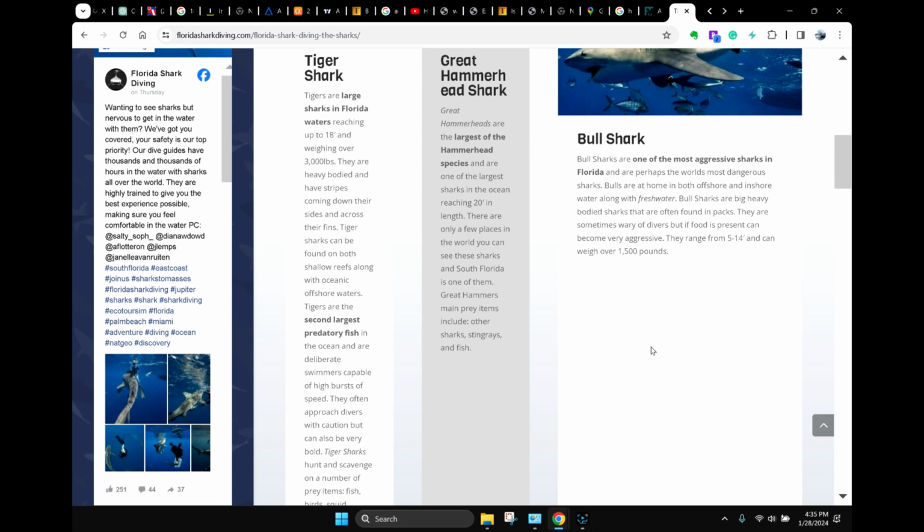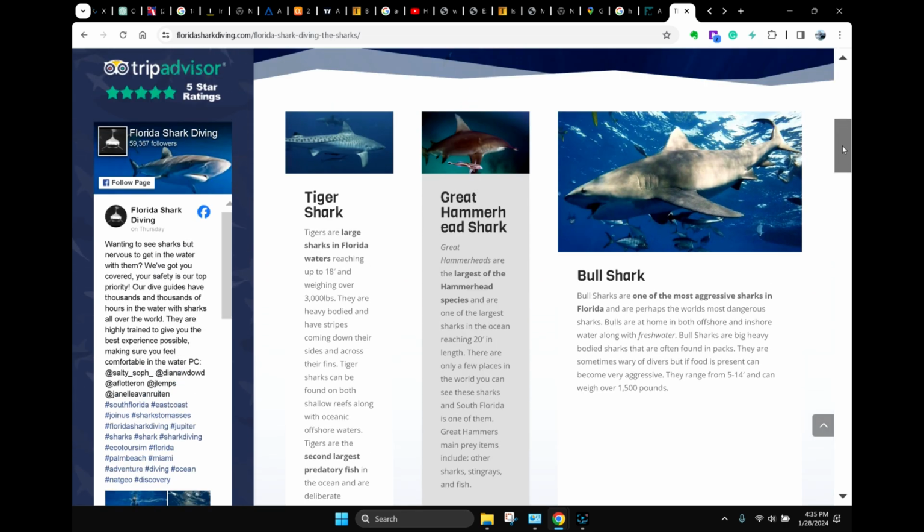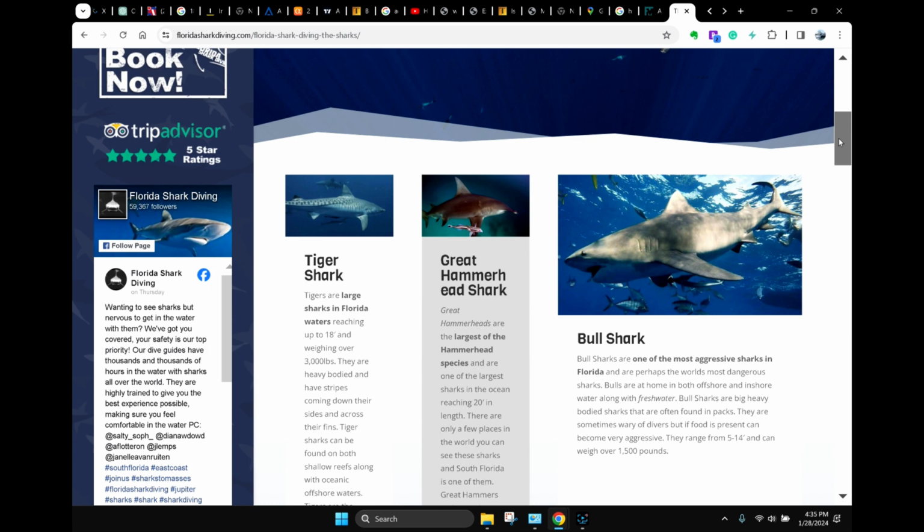Know that sharks will never hesitate to come into shallow water. And as long as they can fit their bodies into the water's column, they will do it. They are looking for marine life, typically not you. Nevertheless, they might run into you, so be prepared as much as you can, always.